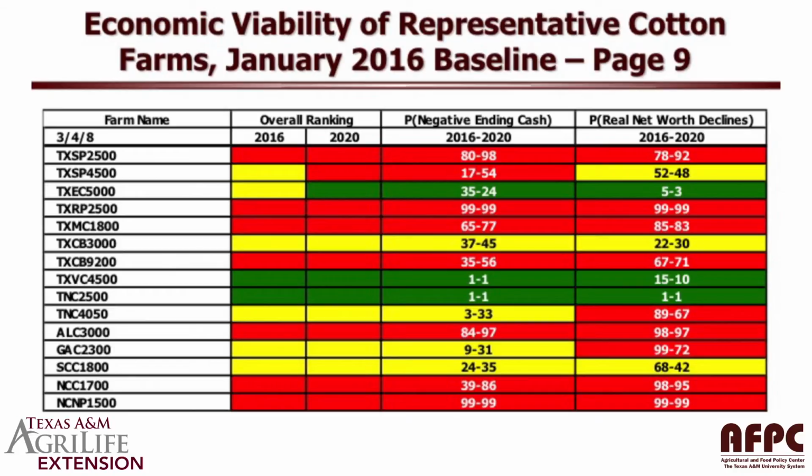Some of the other farms are a little bit better off. I mentioned one there, the Texas Lower Valley, or TXVC 4500. This farm has used its generic base acres for cotton, planted more grain sorghum to take advantage of the fact that grain sorghum in that lower valley of Texas has about a 51 cent a hundredweight premium basis over grain sorghum in the rest of the FAPRI baseline. The reason for that is its close proximity to Mexico, and they can export that grain sorghum without any difficulty.